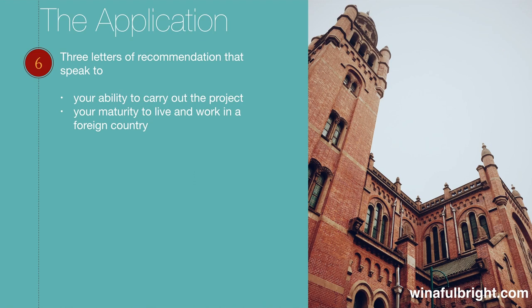Even if you haven't started to write your statement of grant purpose, and even if you haven't finalized your grant topic, you should approach 3 to 5 recommenders now. Everyone writing recommendation letters likes to have enough lead time to think of good things to say. You can also give your potential recommenders more or less an outline of what points they should mention. For example, your maturity and your initiative.